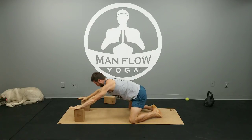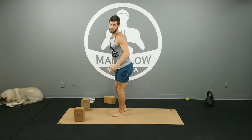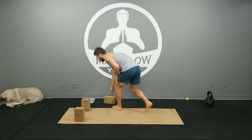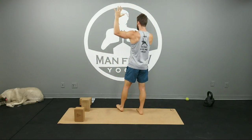All right, and then we're gonna move out of this, and I'm gonna have you find a wall for the next one. This is just a basic pectoral stretch, but it's one that really everybody needs. Very good for opening up the chest, this whole area from your sternum to the shoulder. So what you're gonna do is you're gonna go against the wall. You're gonna make a 90-degree bend with your elbow, make it level with the shoulder.